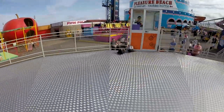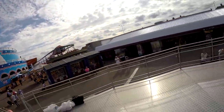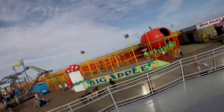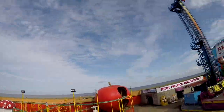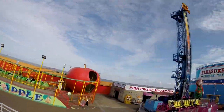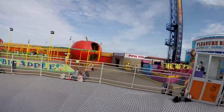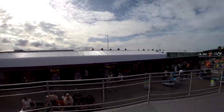If you don't like spinning, this is not the ride for you. You're doing the same motion, spinning round. Yeah, very repetitive spinning, because there's not a lot of movement in the actual vehicle and it just spins in the same place. And then back to like a sizzler again.